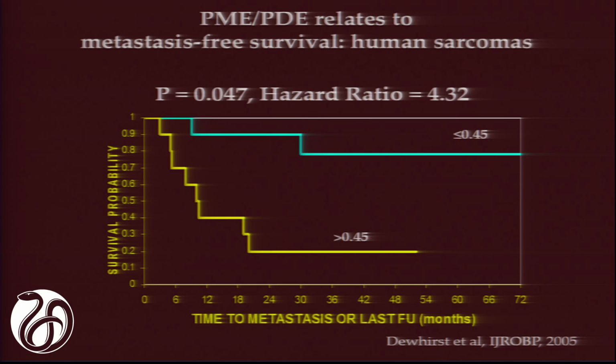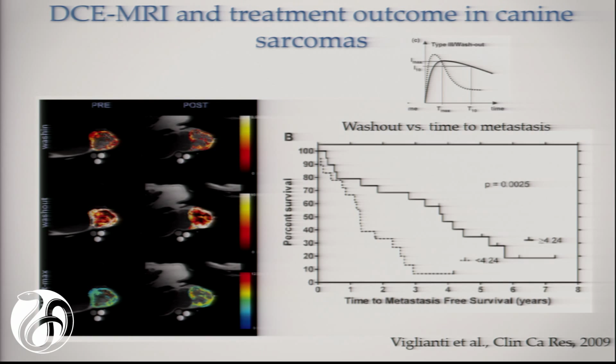Now, we had a parallel trial going on in humans, and we were doing MR spectroscopy in those as well. And here we found that PME to PDE ratio also predicts for metastasis-free survival. So two different species, same kind of study, showing the same kind of effect. You could say, well, either one of these studies is probably underpowered to show the true value of this. But when you see the same effect in two different trials, two different species, it starts to lend some credence to the fact that maybe this is important.